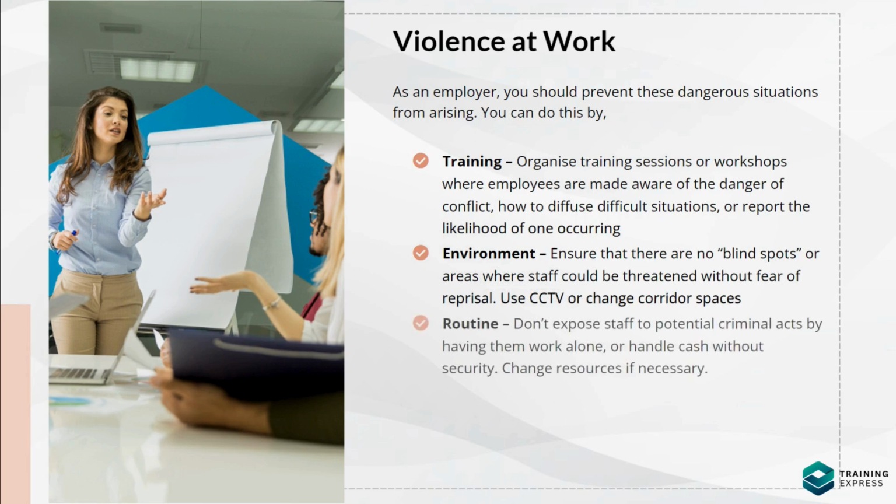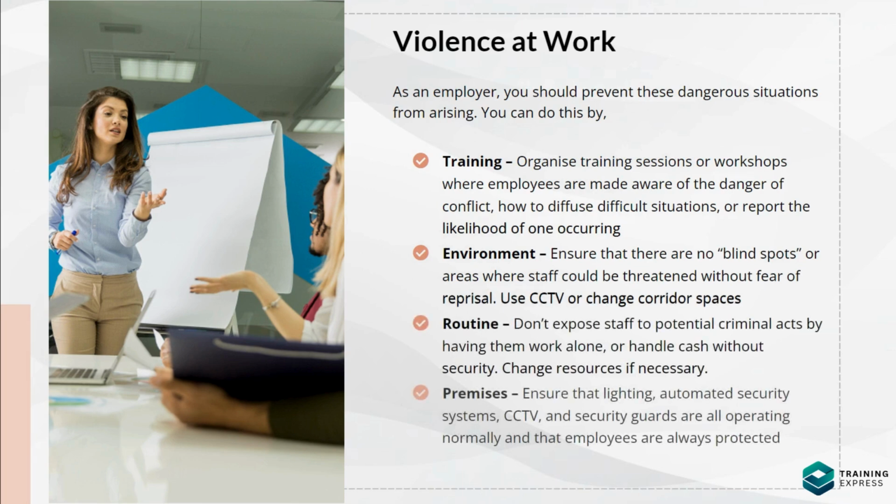You can do this by training. Organize training sessions or workshops where employees are made aware of the danger of conflict, how to diffuse difficult situations, or report the likelihood of one occurring. Environment. Ensure that there are no blind spots or areas where staff could be threatened without fear of reprisal. Use CCTV or change corridor spaces.